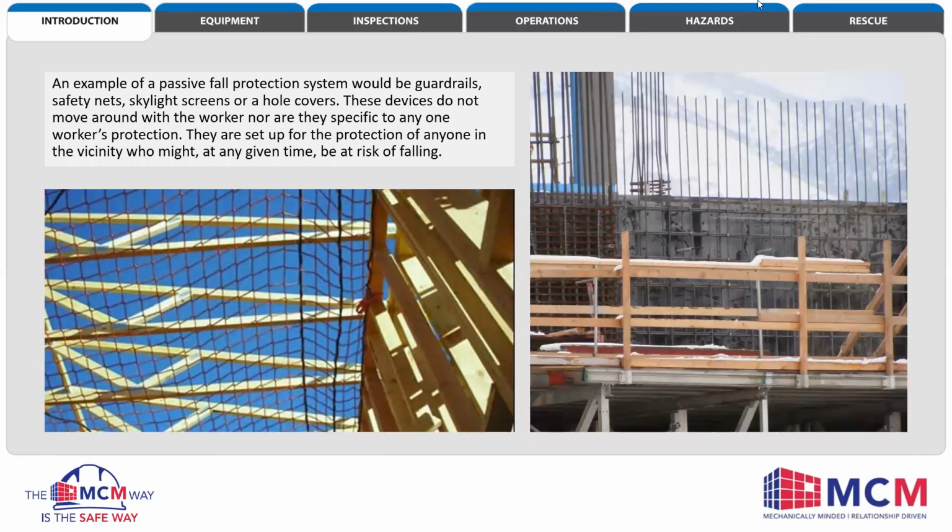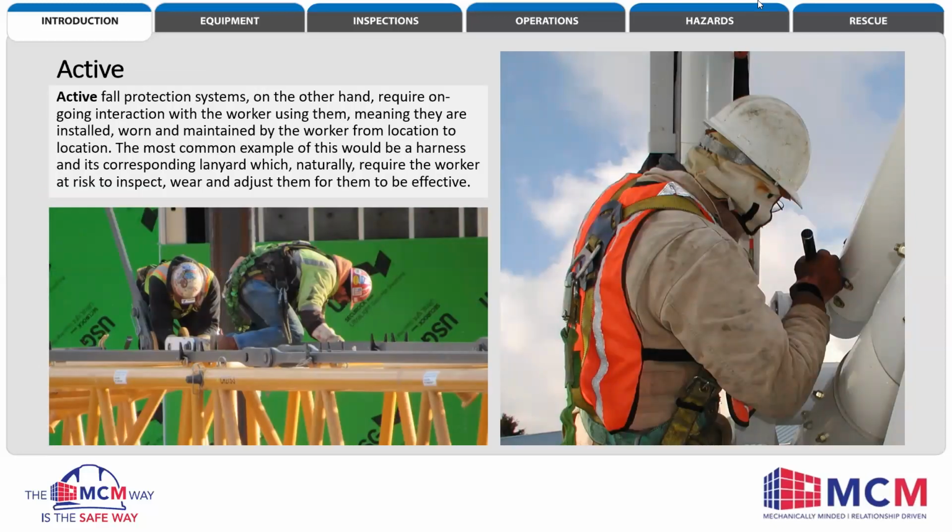An example of a passive fall protection system would be guardrails, safety nets, skylight screens, or a hole cover. These devices do not move around the worker, nor are they specific to any one worker's protection. They are set up for the protection of anyone in the vicinity who might, at any given time, be at risk of falling. Active fall protection systems, on the other hand, require an ongoing interaction with the worker using them, meaning they are installed, worn, and maintained by the worker from location to location. The most common example of this would be a harness and its corresponding lanyard, which naturally require the worker at risk to inspect, wear, and adjust them for them to be effective.